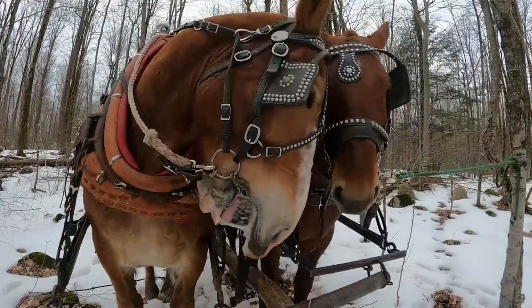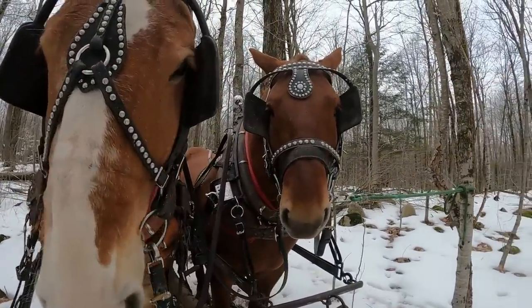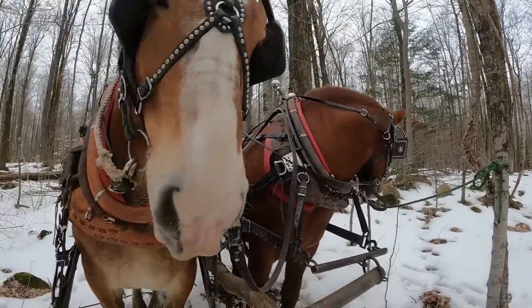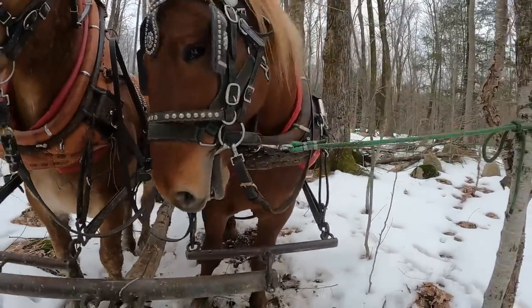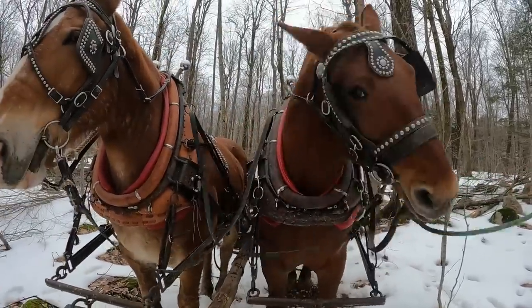I was thinking this morning as I was brushing Baron and looking at him, he's such a good looking horse, and I was thinking about the Suffolk breed, that it's gone down in numbers a lot, and I was kind of wondering why, if anybody knows. They sure are nice horses so far.